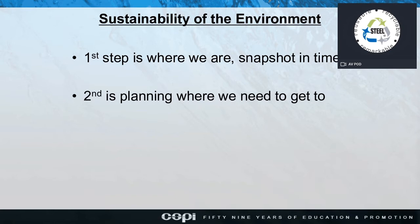You've all heard of the Paris Climate Accord, which states that by 2050, basically the entire world is supposed to be carbon neutral. So that is the goal. It's 30 years out. However, to get there, we're going to need to plan each and every year to take that next step with regards to reducing our carbon footprint.